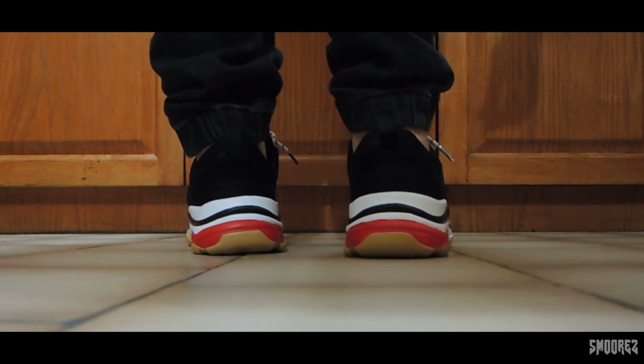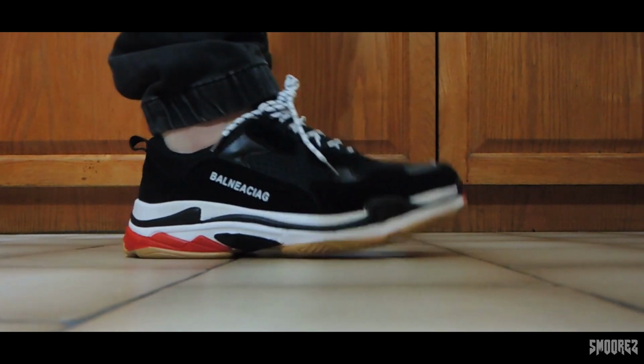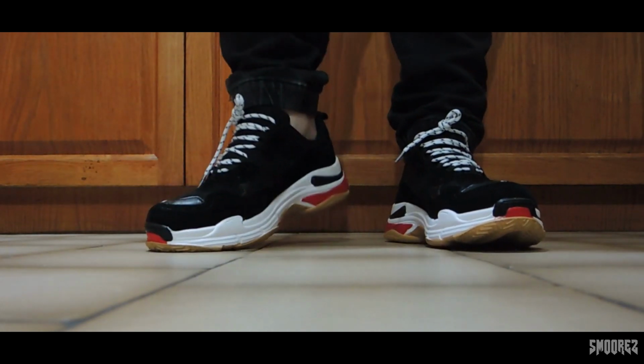They are quite uncomfortable. Even though it has all that cushioning in the insole, it still feels off. There's absolutely zero grip to these shoes. Even the worst Yeezys had a bit of grip to them. All up, pretty unsatisfied that this is what I ended up getting off iOFFER, but hey, it made for a video, didn't it?